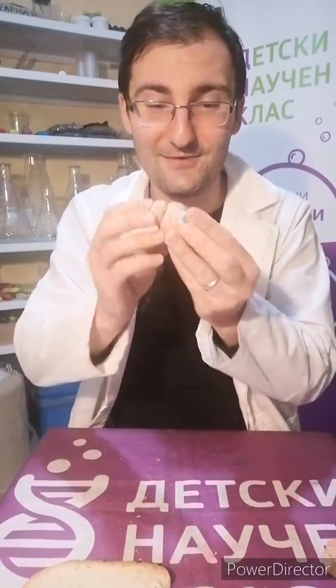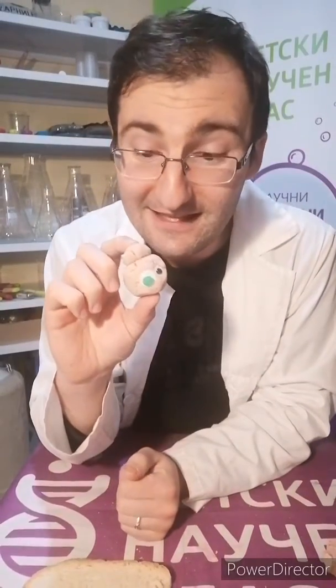This is my budding yeast. One eye is really crazy. It's the green one. But this is what they would look like. So you can have lots of these. And if you mix them in with some water and some sugar, they're going to start eating the sugar and making some bubbles. Do you guys want to do this?